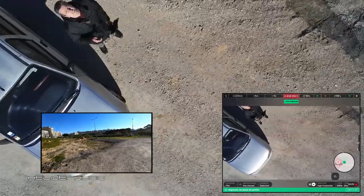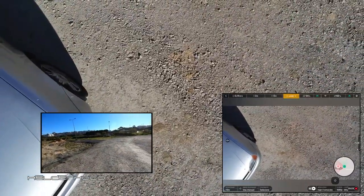Let's see. Okay, he's not landing, of course.